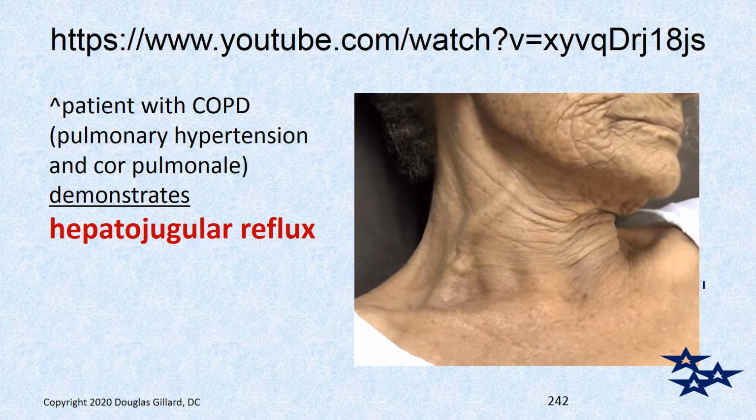Okay, so here's a patient. The doc was pushing, actually you can go see it here. The doc pushed into her liver and held it, and you could see her jugular vein pop out. It's her external jugular vein just popped right out. So that's the hepatojugular reflux was demonstrated.